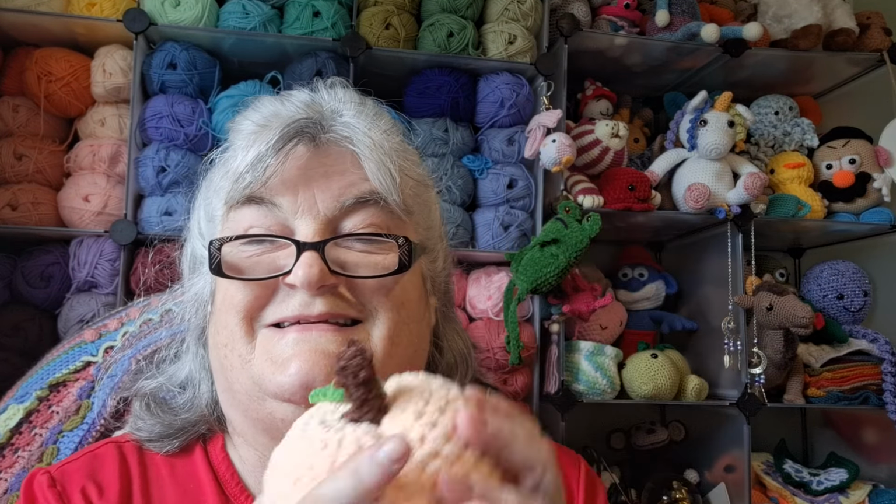But yeah, I love my little peach. Well, big peach. It's big, isn't it? The little peach. So that was that. I didn't work on the blanket that I'm doing for one of my grandsons. It was just far too hot. And also, I showed you I'd started an emotional support chicken. And again, it was so hot really to work on this.